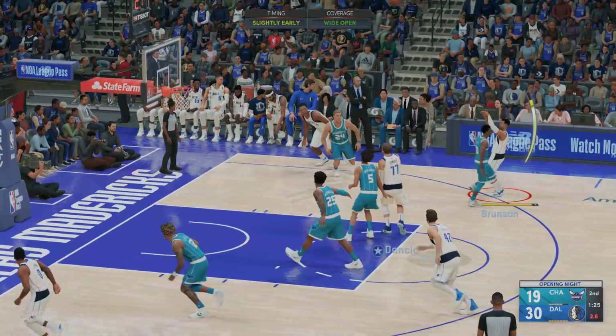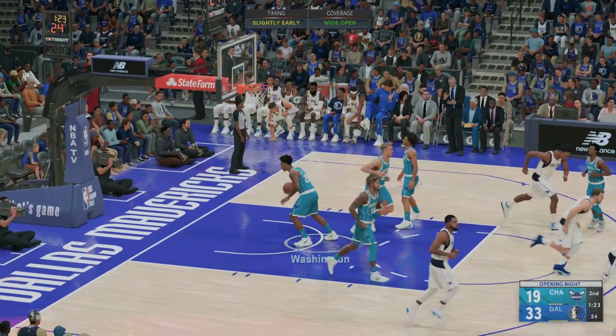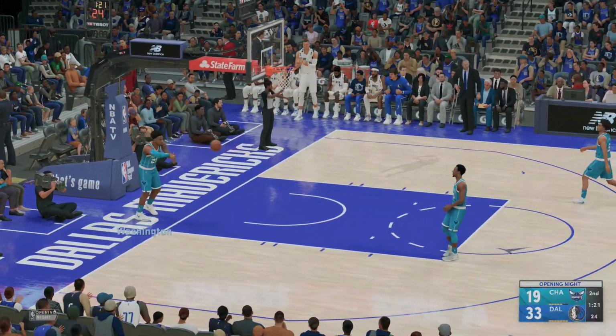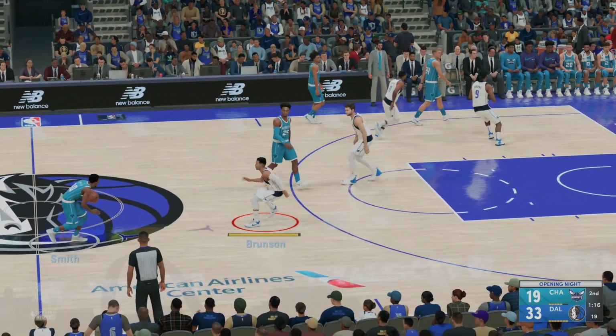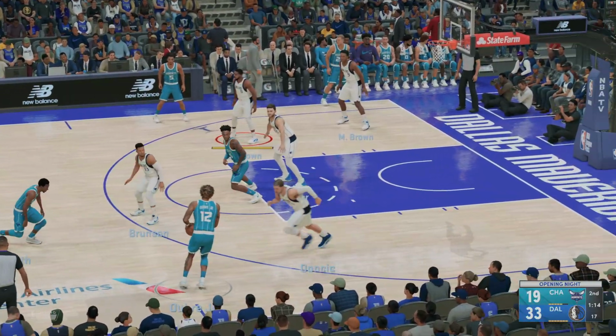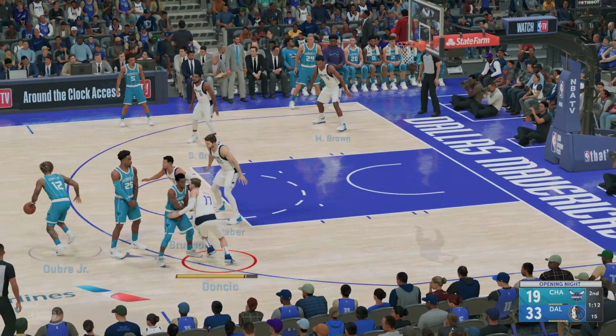Dallas needs to get off a shot. Brunson, good. Yeah, and they're starting to warm up from the field this quarter. And so it's Smith with it. He'll bring it up for the Hornets. Next up will be a home game matched up against the Pacers. That game will be a quick pit stop before hitting the road again.